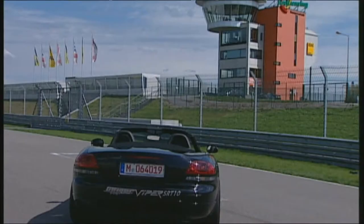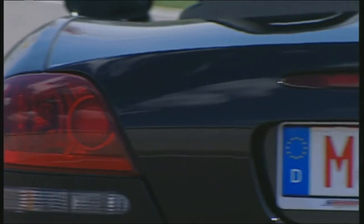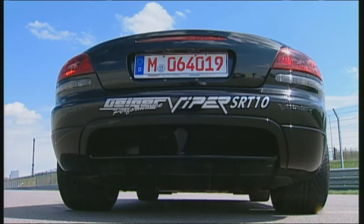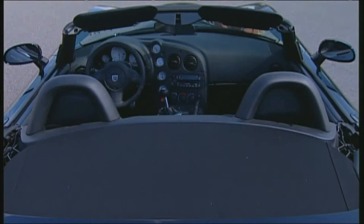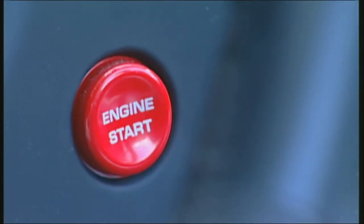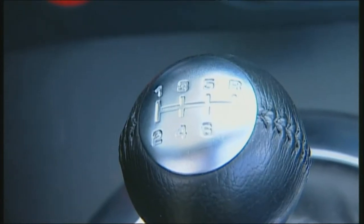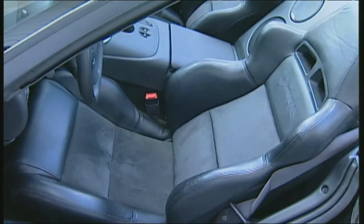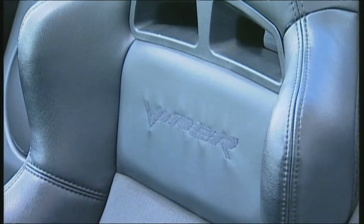The rear view, daunting. Wide, wider, widest. In comparison, the tail of a Porsche seems almost tame. Inside, hard work for the driver. The only switch that's easy to operate is the starter button. The rest call for a firm hand. The seats are made for long journeys.